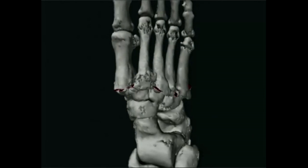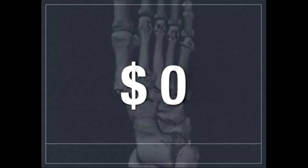We were able to restore a relatively decent Meary's angle in the DP view, and we were able to get a very, very good view at the medial aspect. So we're very, very happy about that, and this was what we went with.